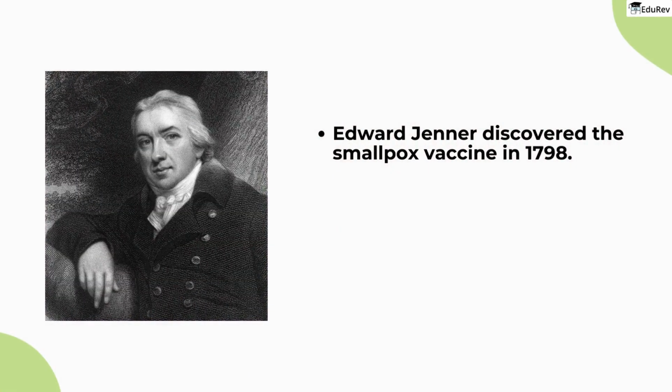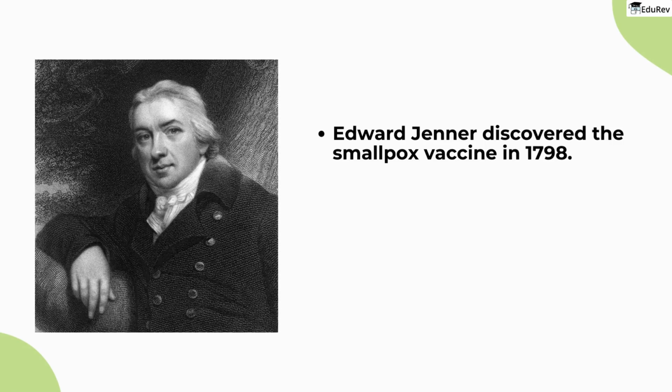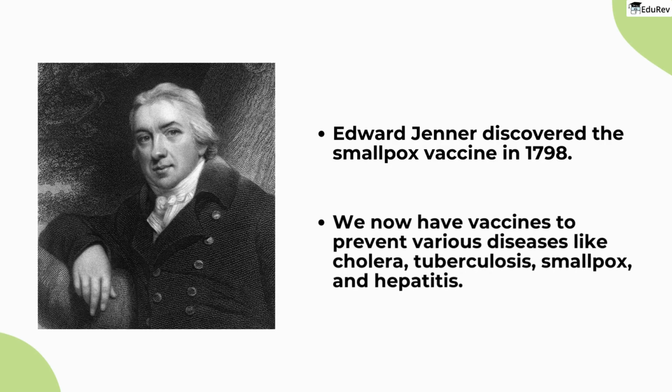Thanks to brilliant scientists like Edward Jenner, who discovered the smallpox vaccine in 1798, we now have vaccines to prevent various diseases like cholera, tuberculosis, smallpox, and hepatitis. These vaccines are like shields that keep us safe from harmful microbes.